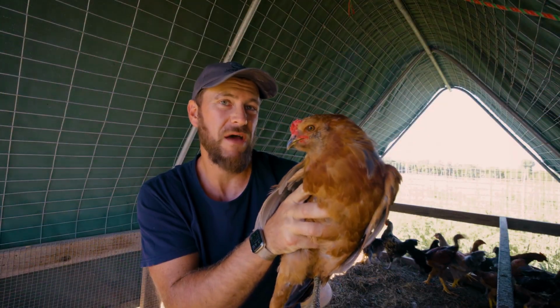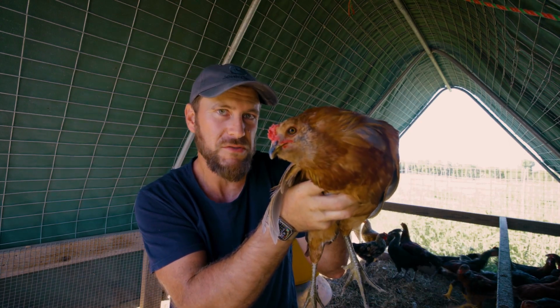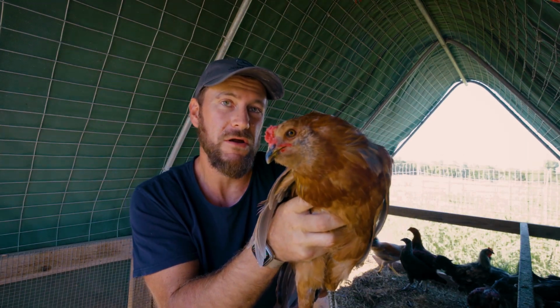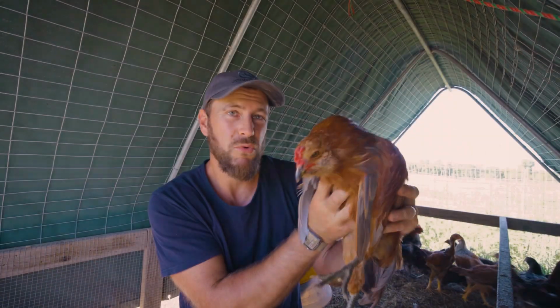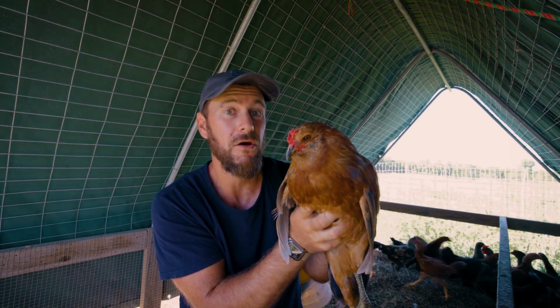Now, your chickens will take about 6 months before they start laying. This one is about 3 or 4 months old. They are the most productive for the first 2 years, producing 250 to about 300 eggs. And their egg production will naturally decrease until they're about 6 or 7 years old, when they stop producing altogether.